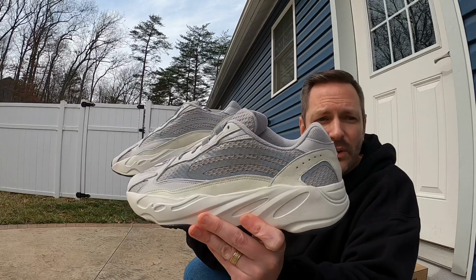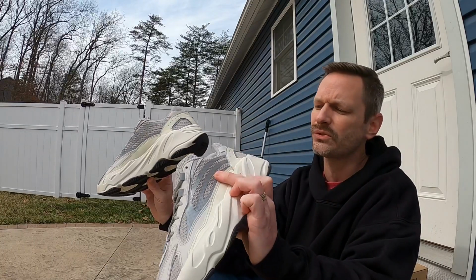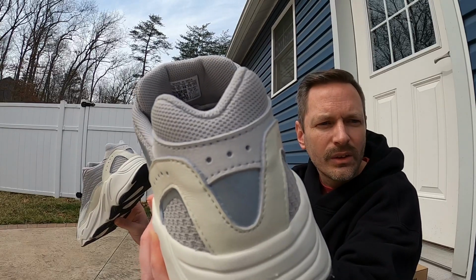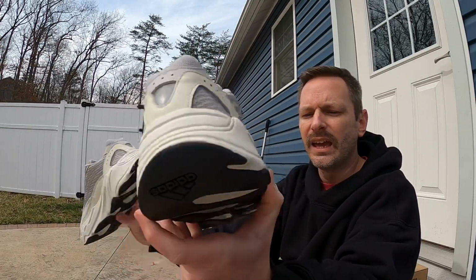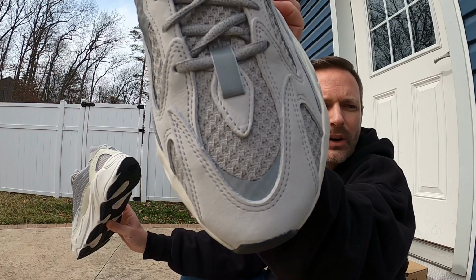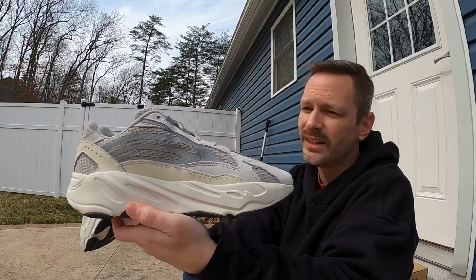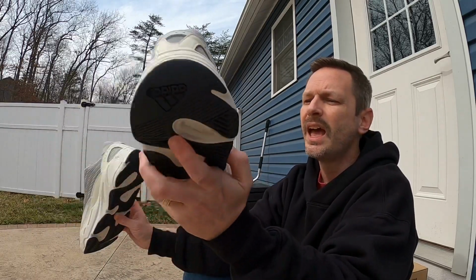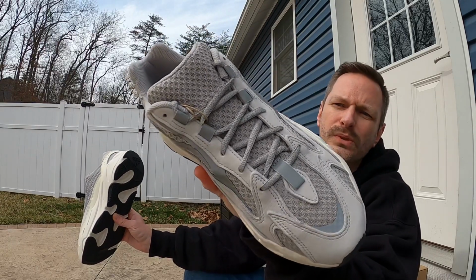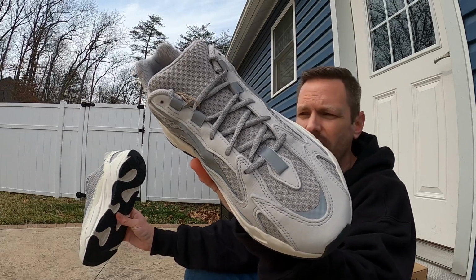Another thing that I noticed right away is all this reflective that's on here, like these 3 stripes, and then the reflective behind all these little circle cutouts going along the back, and the reflective behind that little mudguard there in the front on the toe box. This reflective glows. It's some of the brightest shining reflective I've ever seen. And then you also have reflective on the lace loops and on the laces. It's all speckled throughout there, which I think is a cool touch.